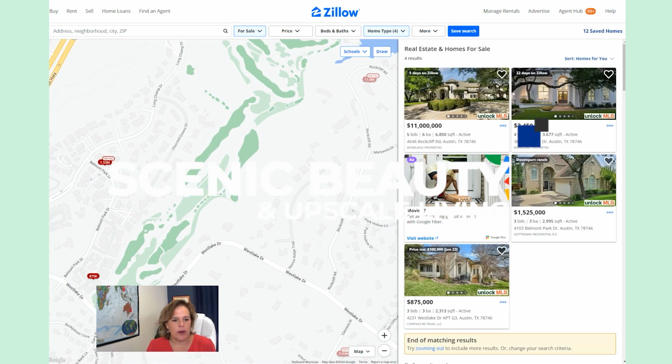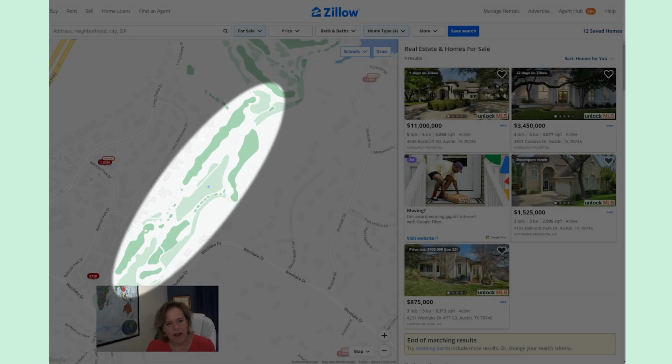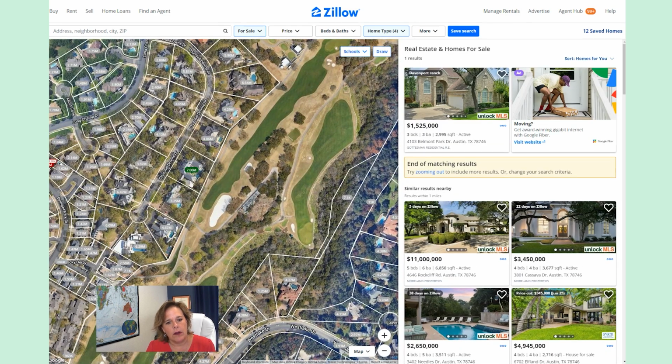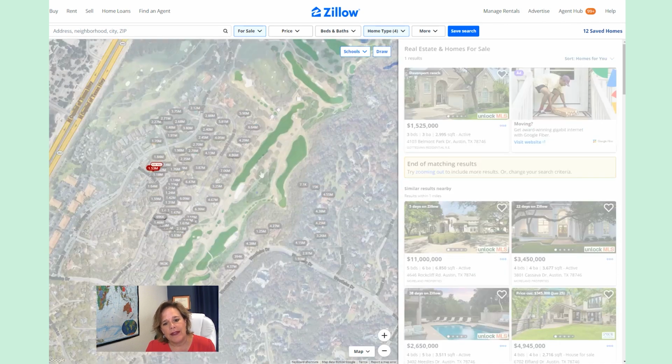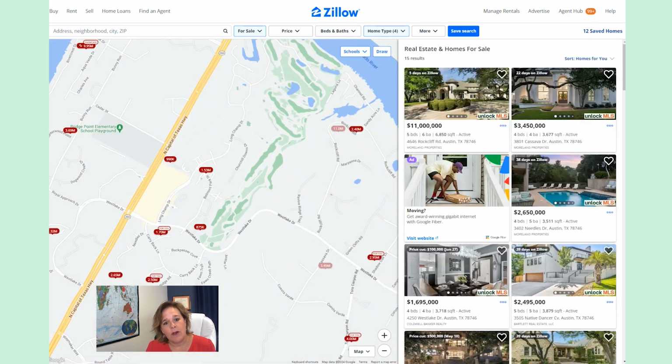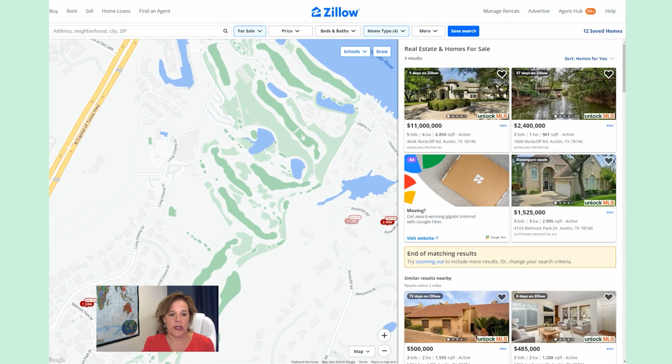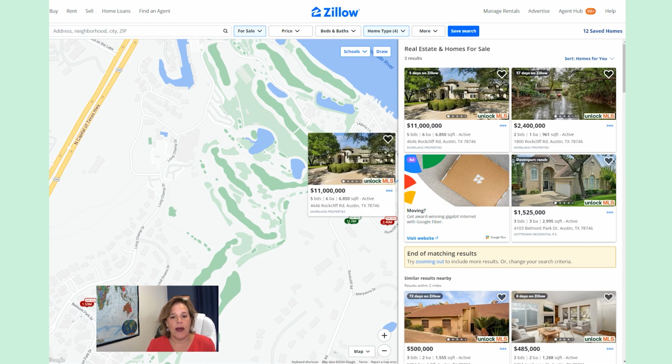Only these couple of holes back here, you can see very lightly, there we go, the houses on the golf course there. You won't find any down on the water side because there's no room for the golf course. What you will find in the Austin Country Club area are homes that are further away that just have a hilltop view and can see all the way down to the golf course. They won't be fronting it, but you'll have golf course views.